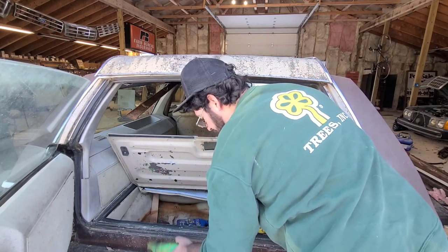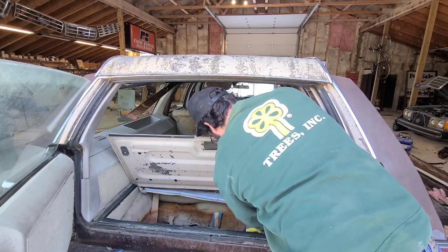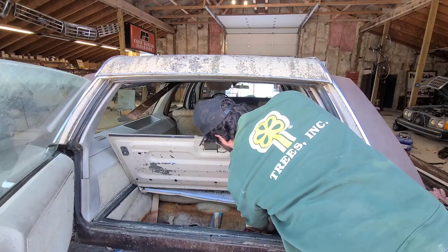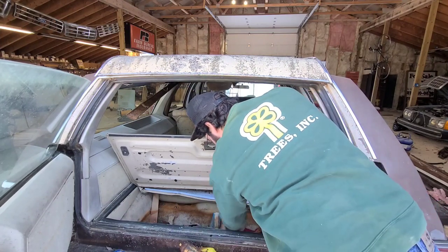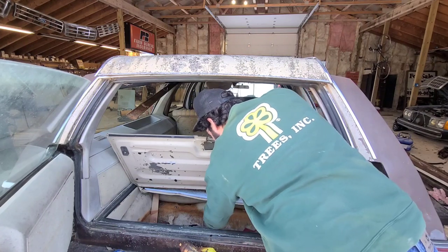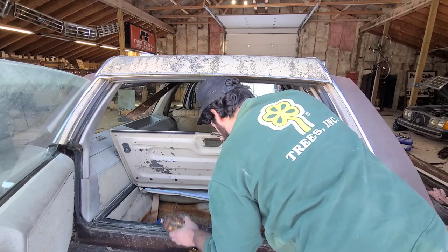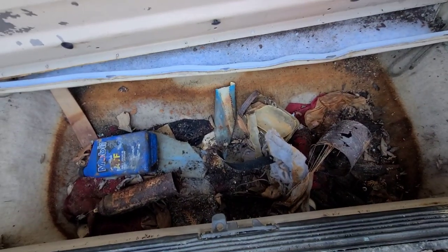See, we got Raid, ATF, that's always a good sign. That just looks like motor oil. Power steering fluid, more Raid. Nothing terribly interesting in here. Some bottles, some jars, some bunch of junk. Like a little bit of water got down in there. Half that stuff's frozen to the bottom, so nothing too terribly interesting.